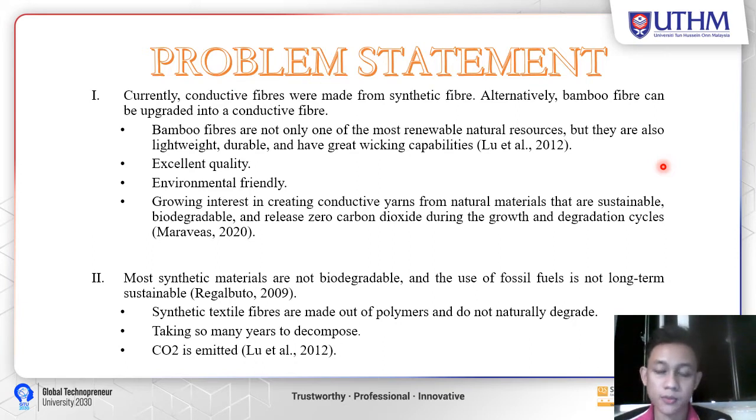Alternatively, bamboo fiber could possibly be upgraded into a conductive fiber. Number one, it is a renewable natural resource. It can be obtained in large amounts from the rural areas. They are also lightweight, durable, and have great working capabilities, excellent quality, and the most important thing is that they are environmentally friendly. Also, growing interest in creating conductive yarn from natural materials that are sustainable, biodegradable, and release zero carbon dioxide during the growth and degradation cycle is very welcoming nowadays, as our earth suffers so much pollution, which can cause global warming.